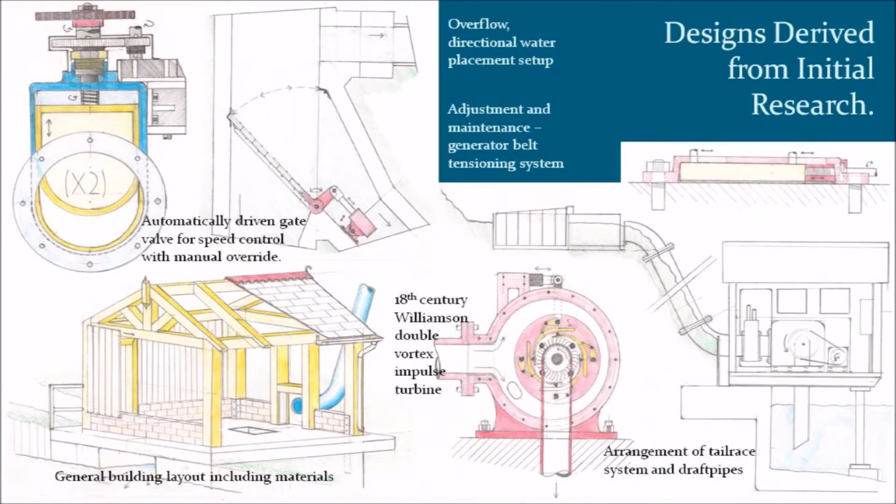This slide displays many of the design considerations that have been taken into account so far. For example, the power plant will make use of oak beams and slates in keeping with local buildings. An older turbine design can be created externally for historical value, which may add value for National Trust visitors. The slide also shows considerations for the way in which water will be directed between sites and the overflow.